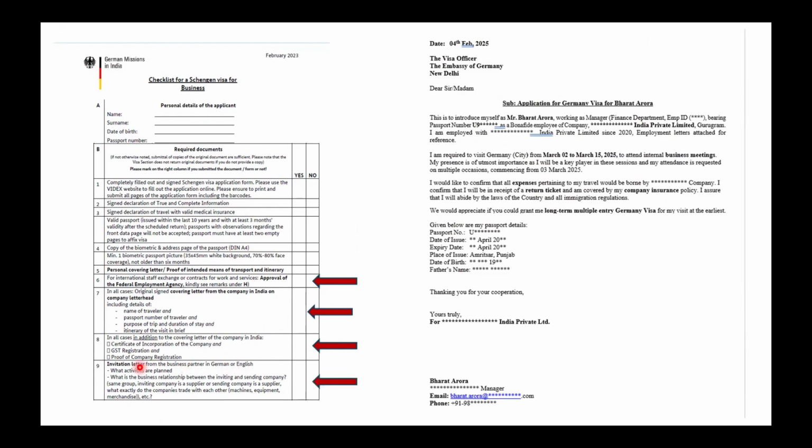The next is an invite letter from a business partner in German or English. Now, this is in addition to your personal covering letter or company covering letter. For the invite letter, you can again use the same format as the company letter, just that the signatures here will change from your name to the inviting person or your company HR, head HR or company head, right? Who will be writing that I am inviting this person for this reason, and please grant him this visa, right? And what is the business relationship, right? So this all needs to be mentioned.